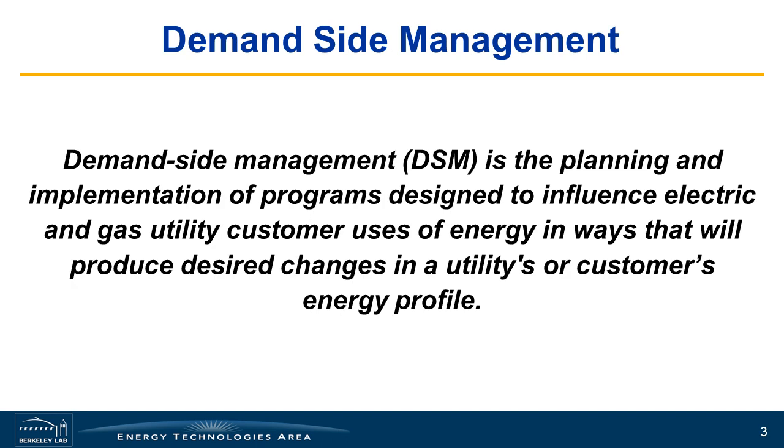When we talk about demand-side management, demand side refers to the activities that involve the end use customers' energy usage, as opposed to the supply side, which typically refers to utility energy generation, transmission, and distribution activities. The original objective of demand-side management was to provide cost-effective demand-side energy and capacity resources to defer the need for new power generation facilities and power purchases and upgrades to infrastructure in the transmission and distribution circuits.